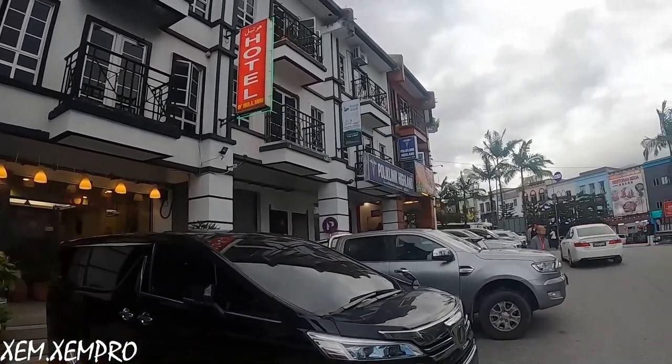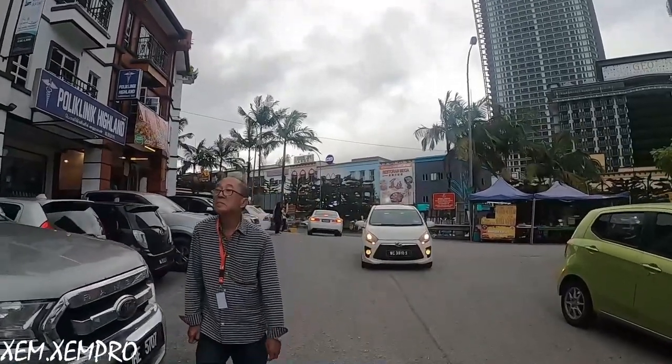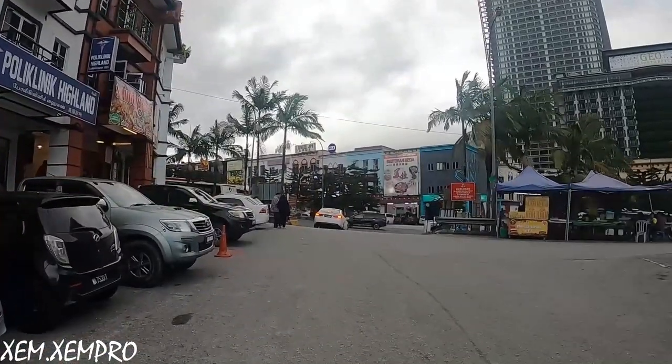This row of shop lots area is not really happening and is really quiet at night. Let's go to another side which is exactly behind the petrol station.